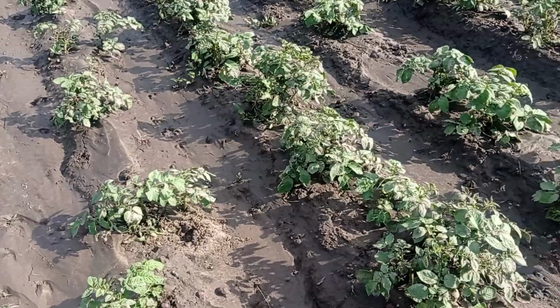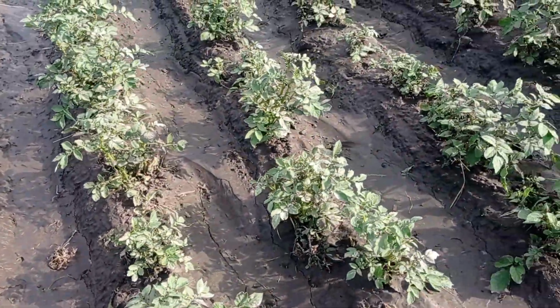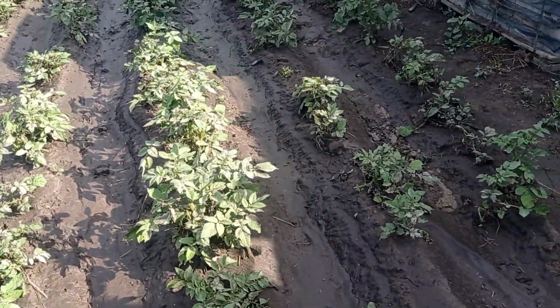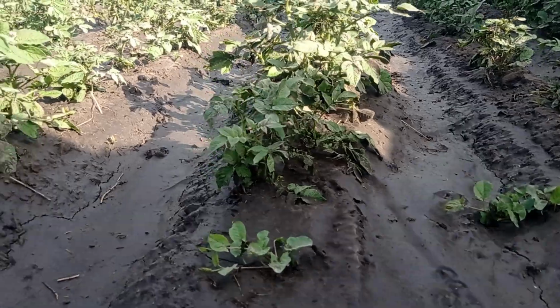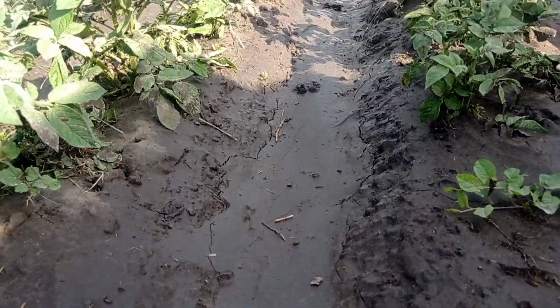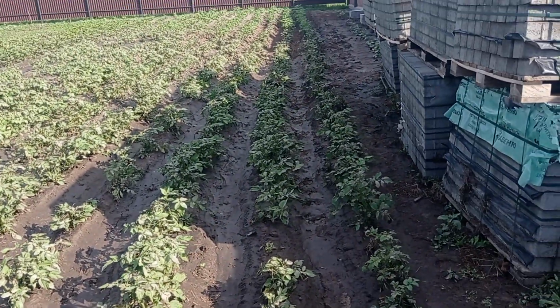Potatoes don't look really good because I had been mounding them just the day before the flooding happened, and you may see what actually happened. It doesn't look really good. It's still very wet. Third morning, let me remind you, third morning. And I will have to redo this again.